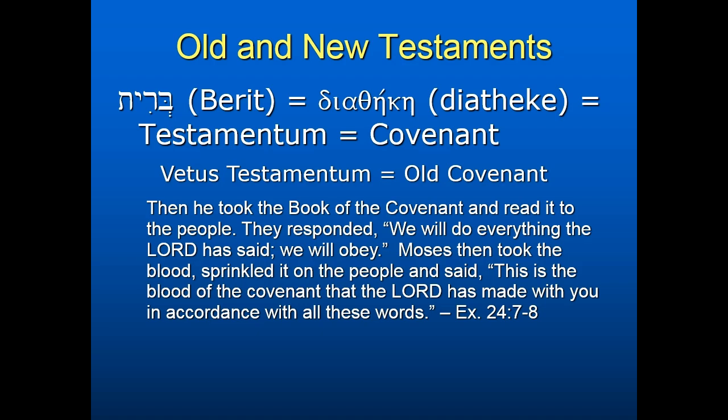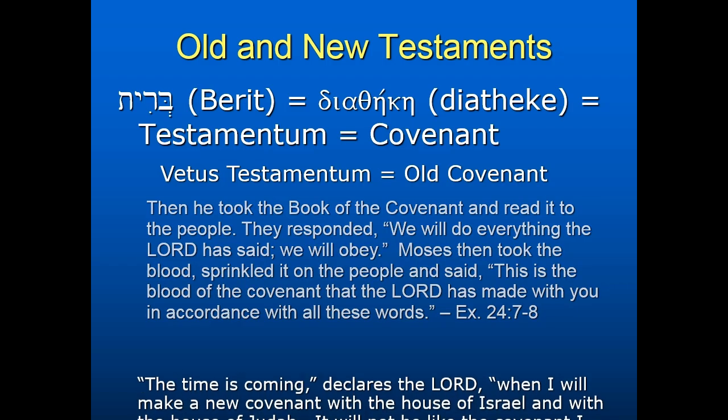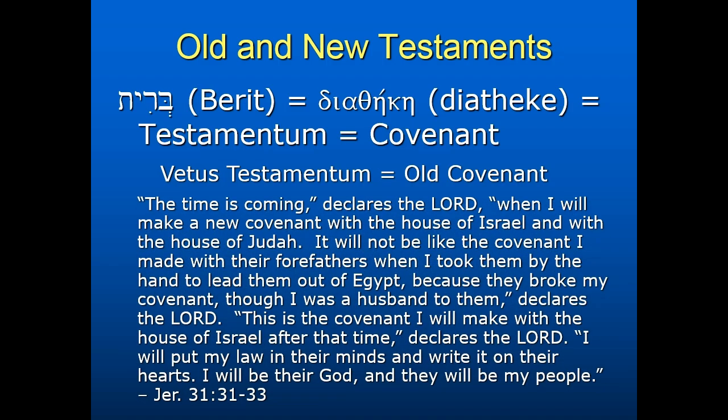It remained in force for 1,000 years, and then God told his prophet Jeremiah that one day it would be changed. "The time is coming, declares the Lord, when I will make a new covenant with the house of Israel and with the house of Judah. It will not be like the covenant I made with their forefathers when I took them by the hand to lead them out of Egypt, because they broke my covenant, though I was a husband to them, declares the Lord. This is the covenant I will make with the house of Israel after that time, declares the Lord."